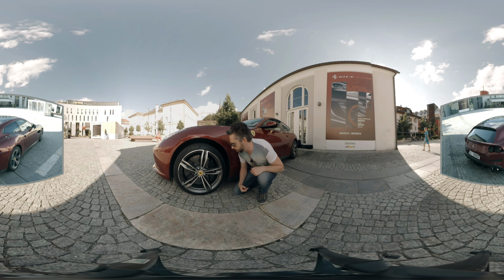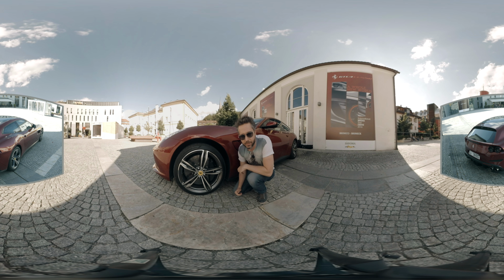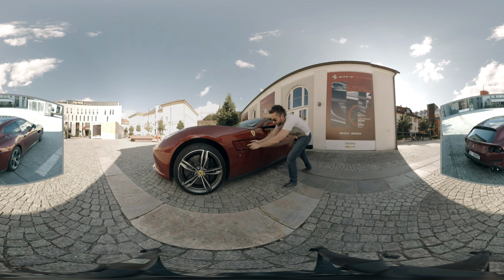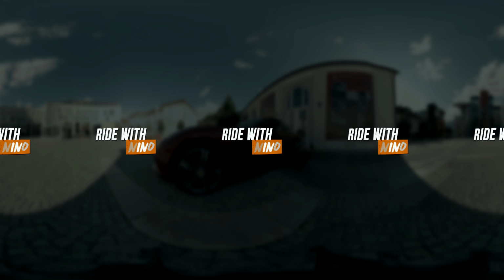Behold the proportions of a human head compared to the carbon ceramic brakes of the new Ferrari GTC4 Lusso, a car that replaces the Ferrari FF, and it has not too many different lines, but still the whole car seems to be different because it is so much nicer. Just all the details, like these side vents, this fantastic matte black hip of the car, and of course the epic boot.